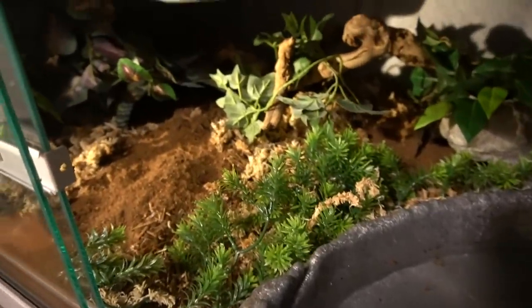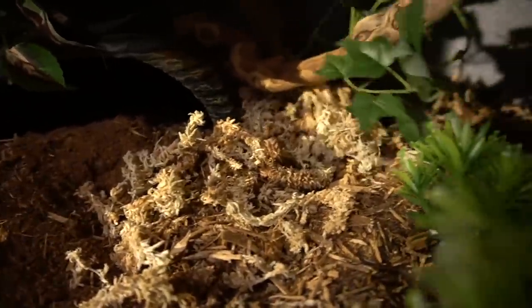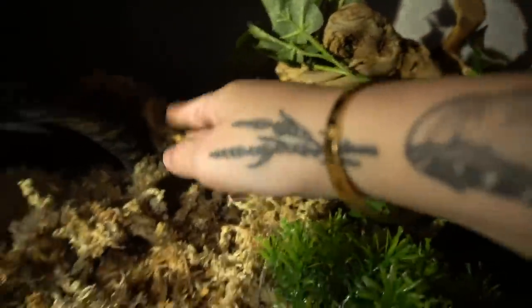I did end up getting a heater. You just can't see it because it's under the cage, but it's there, and I believe she is somewhere in here. I just don't know where. I heard her hiss earlier, but I just don't know where she is, so she's somewhere in here. Yeah, see, I just heard it again. And again, she's back there. We just can't really see her, and I don't want to pull her out because she looks comfy.